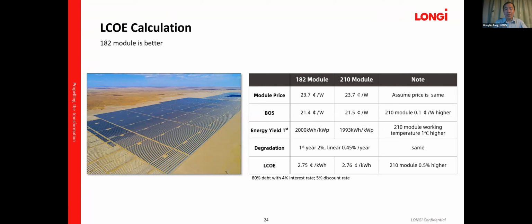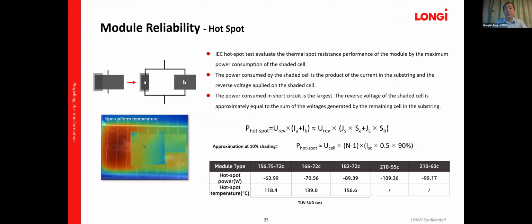The more important aspect is actually the reliability side. Let's first look at the hotspot, right? The bottom table compares the hotspot power for each of the different modules, starting from M2, M6, and 182. We also have hotspot temperature measurements for these three modules, and they correlate pretty well with the hotspot power, at least on the table. If you extrapolate from this result, you would expect a 210 millimeter module, either 55 cell or 60 cell, to show higher hotspot temperatures, which is not desired and increases the reliability risk of the whole system.